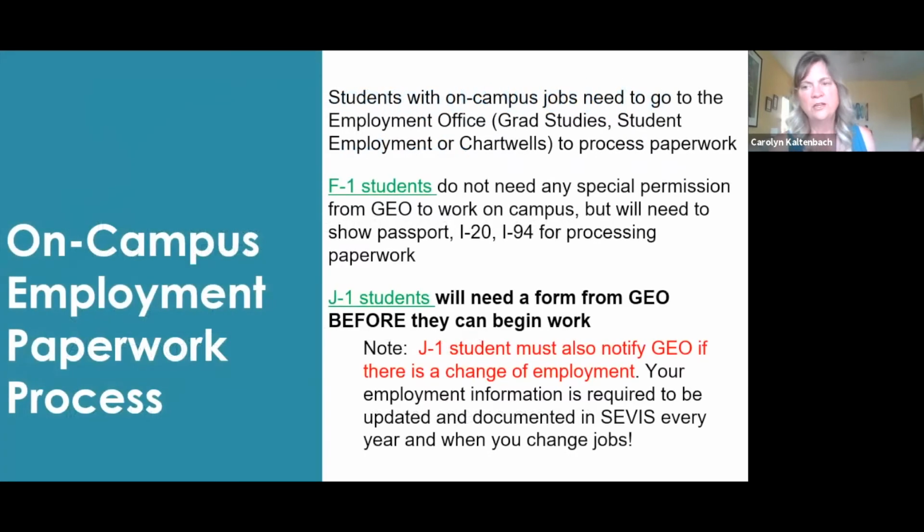Now, how do you get a job on campus? What kind of process do you have to go through? Unfortunately, it's relatively easy. The first thing that you're going to do is apply for the job. So I'm going to show you in a moment how to do that.